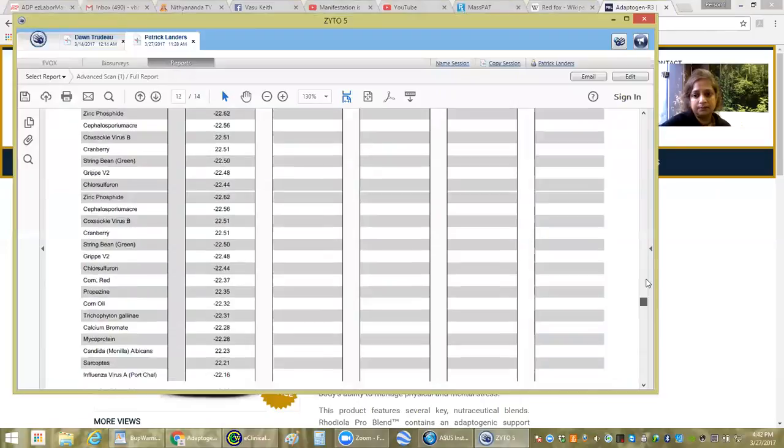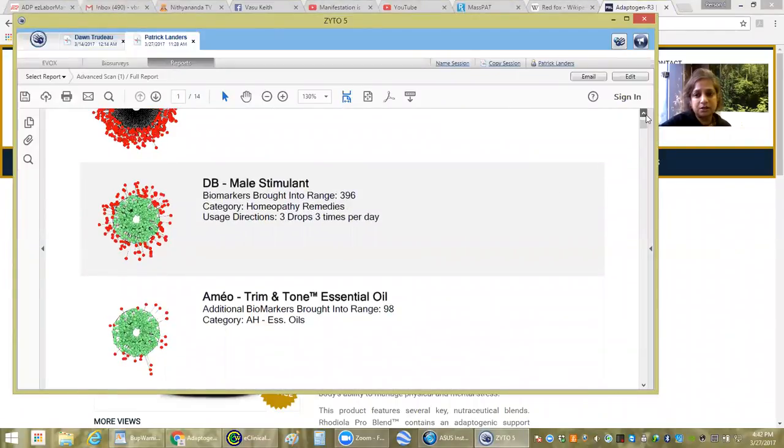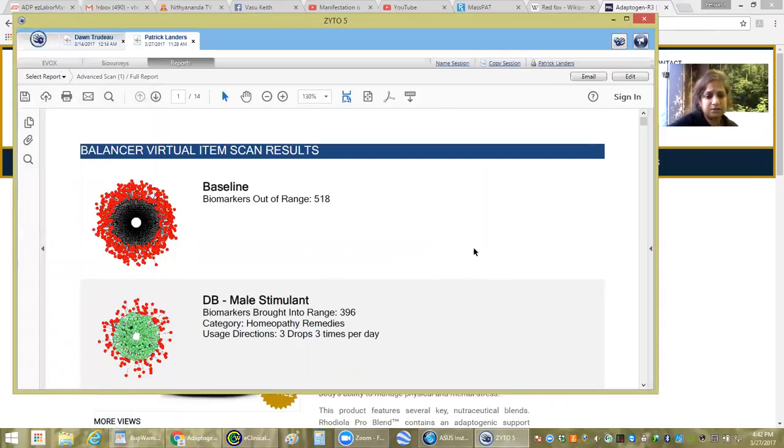Okay, I think we can do it slowly. There is no rush on resetting it. I think that is what I would suggest. I'm gonna just quickly go over.